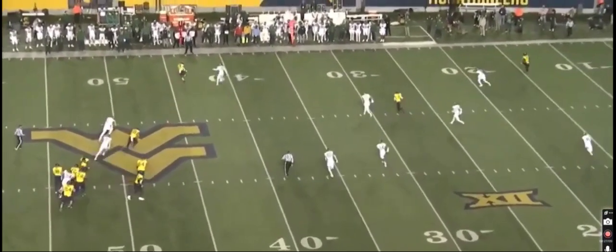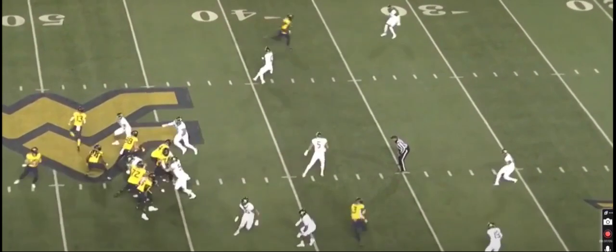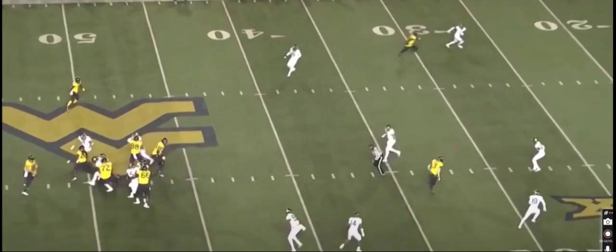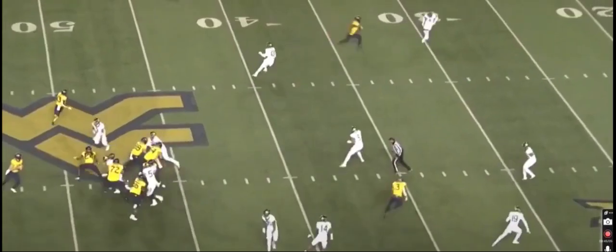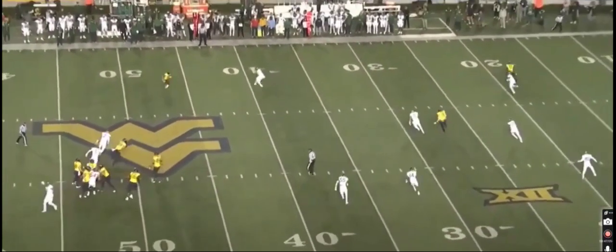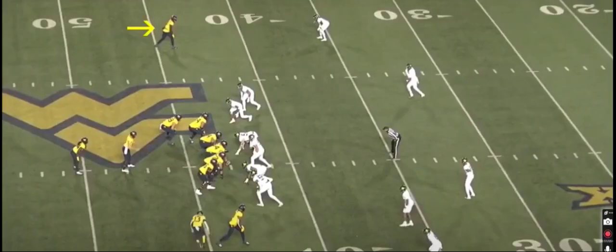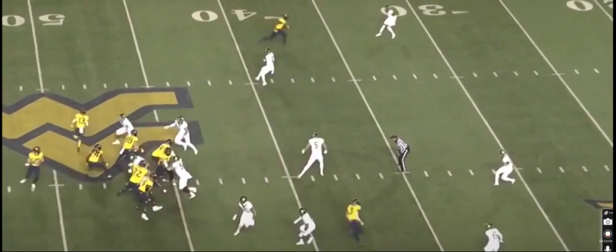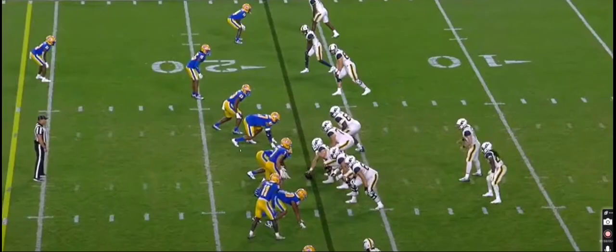Though here on this route, you do see some good wiggle and route detail. Now he doesn't get targeted, but you see at the top of the route here, he kind of goes inside, gets the cornerback to go with him, turns it out, completely loses him right there. That's the stuff you'd like to see more often from a big guy like him. If he could do that every down, he'd definitely be getting himself open often, especially with that 4.38 speed.